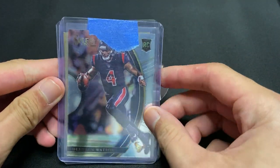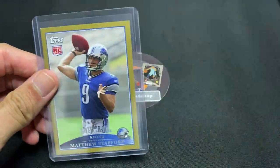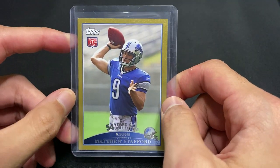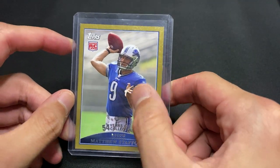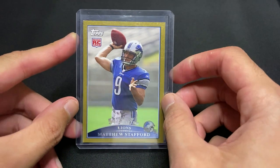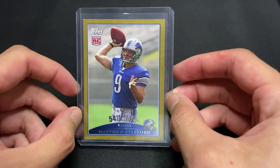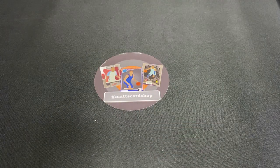Deshaun Watson, Concourse Select, this one was $50, and then Matthew Stafford to 2009, Topps Gold Rookie, this one was $115. I really like Stafford as a buy before the NFL season, because I do think the Rams will do well, and he's got the weapons around him to perform well, as well as the defense.